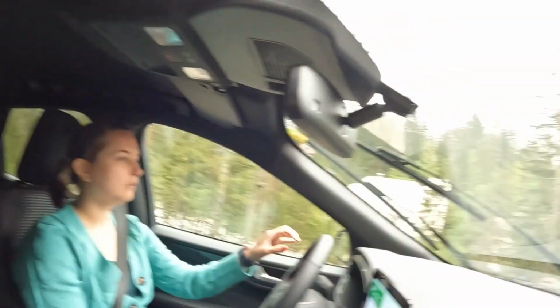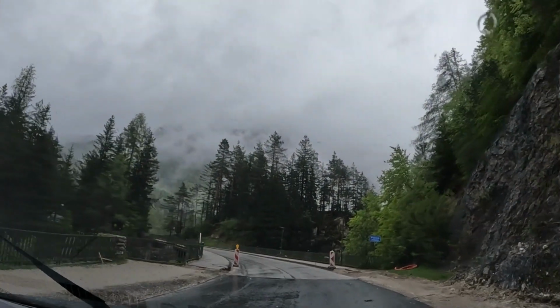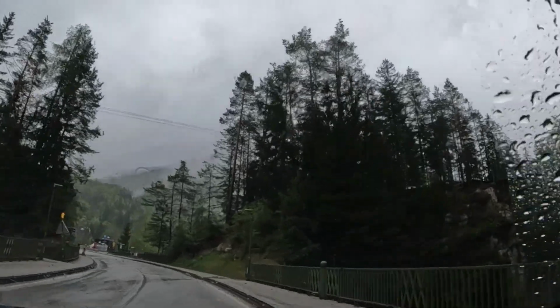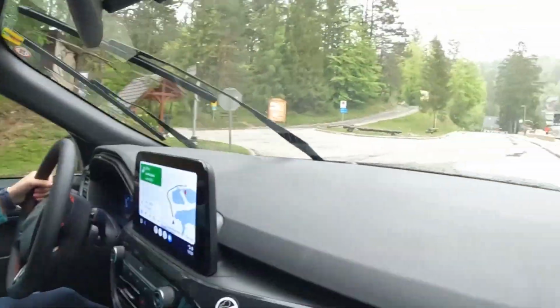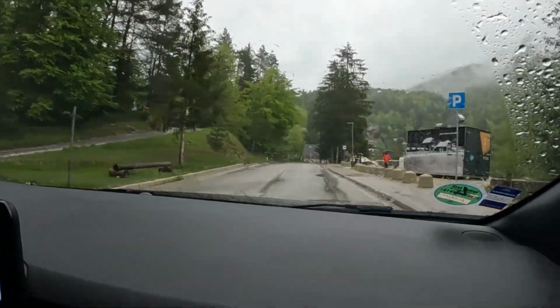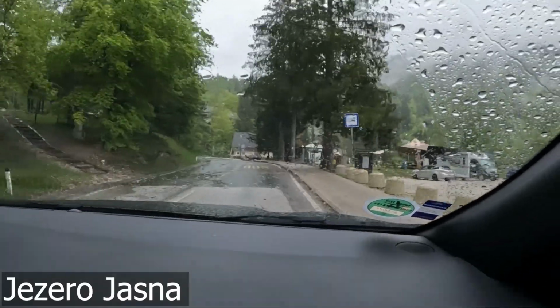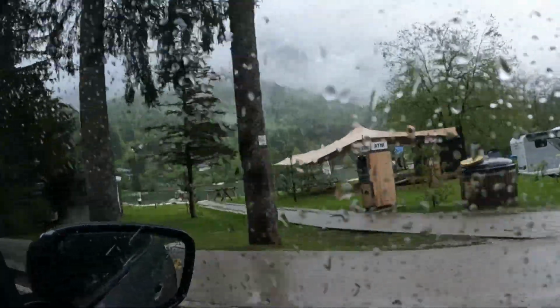So this video we're just gonna drive through the park and show you some of the sights. Unfortunately, as you can see, we got a lot of rain and cloud cover today, so I don't know how much we're gonna be able to see of everything. There's a nice waterfall. So we're coming up on the first stop here. This is Jezero Jashna. And we're just looking for a parking lot up here somewhere to stop and look around at this lake.